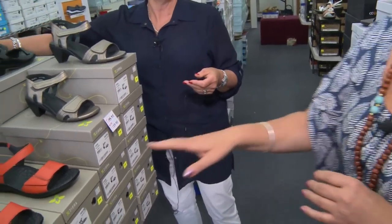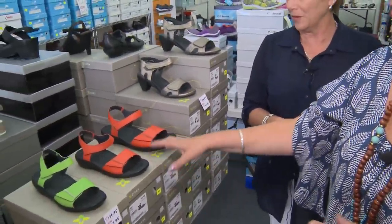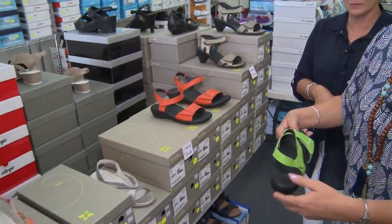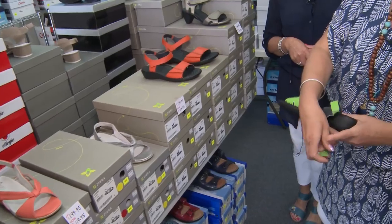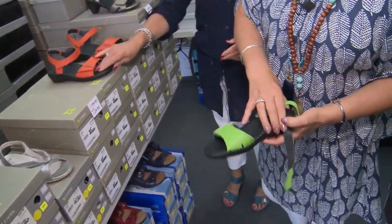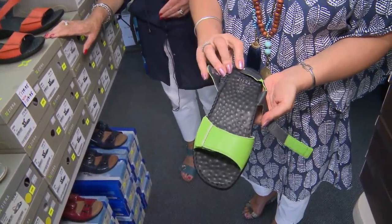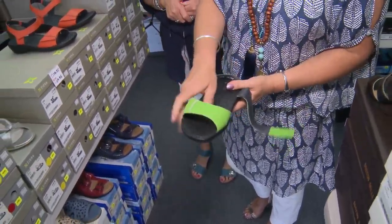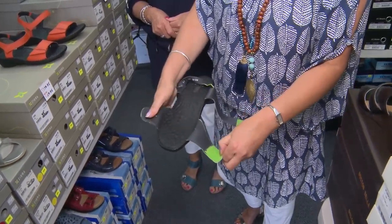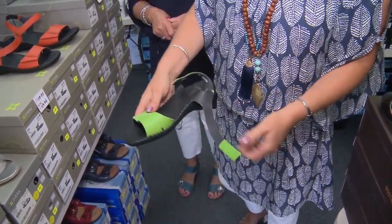Now, I remember seeing these the other week out at Hornby, because these beautiful, vibrant colours, and they've got this brilliant sole. Look at that. So that's kind of like massages your foot. Yeah, that's what they say, it massages your foot. Lime and paprika, these ones come in. Look at that. Very nice. And colourful. Once again, look at that. Pop your tootsies in there, and then you can just strap it up accordingly.